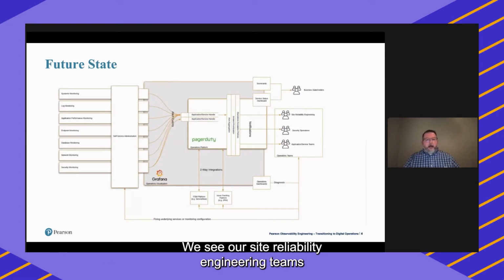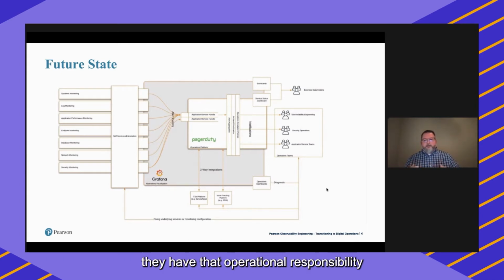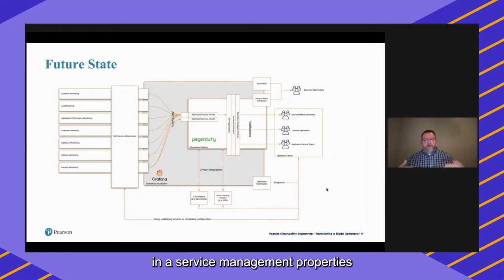We see our site reliability engineering teams consuming our monitoring tools, as you can see on the left side of the slide, and then taking ownership of self-service administration inside of those, identifying the metrics that matter, building the thresholds in those, and then having those alerting out to PagerDuty services for their specific teams. And when they get those alerts, they have that operational responsibility to then go fix those, engage incident management when they need to, and follow our standard ITIL and service management properties inside of our company.